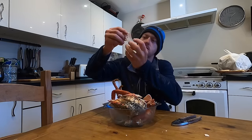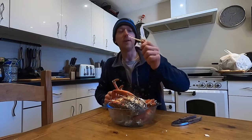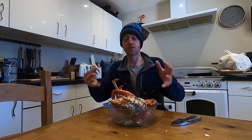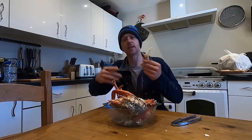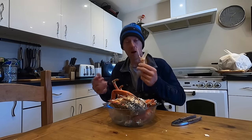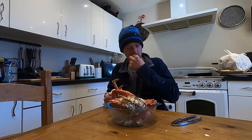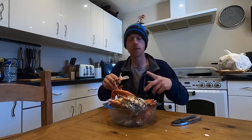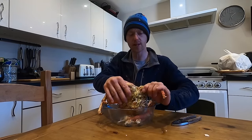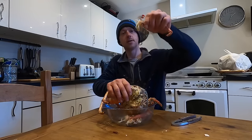With the claw, you get bigger segments of meat. I haven't actually done this in a while, but I've just cooked a sea creature and just ate it on camera. I don't usually do that, because I always try and switch it up the best I can, but obviously I'm still learning about cooking. If you've got any recipe ideas, leave them in the comments, guys, because I am looking for more different sorts of seafood recipes I can try. So yeah, if you've got any ideas, stick them in the comments.